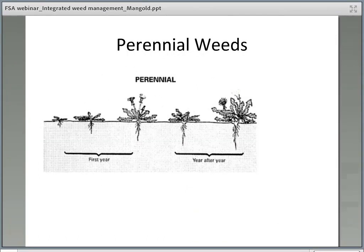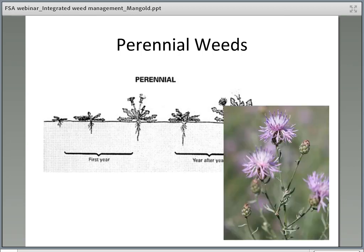And then the final type of weed life history is a perennial. So these are weeds that live year after year. They flower, produce seeds, die back, do the same thing the next year. It's the same plant doing that from the same root system. And many of our state-listed noxious weeds, like spotted knapweed, are perennial. They come back year after year.